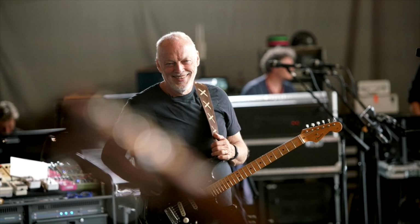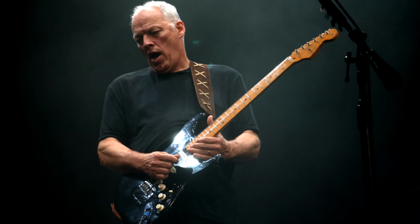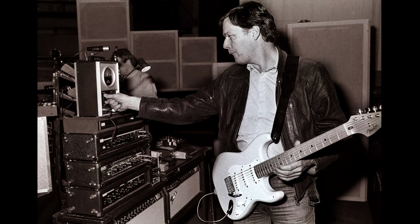David's guitar tech, Phil Taylor, was there and described the moment this way. David's guitar sound instantly ascended to what can only be described as another level. His body language changed, becoming animated and interacting with the guitar as if he had just discovered an old, long-lost friend.